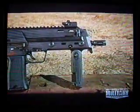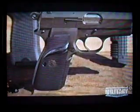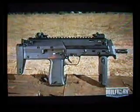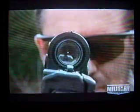I would call it an in-between from a submachine gun to a pistol. The MP7 is a personal defense weapon that fits right in between those two lines. What HK has done is really renewed the concept of the PDW being something that you can actually strap to your leg or your hip. With this in mind, they wanted the weapon to be as light as possible.